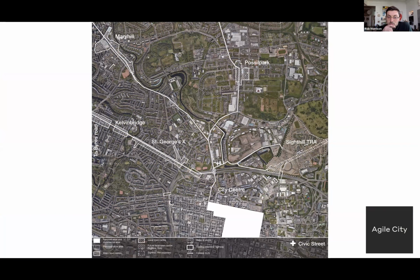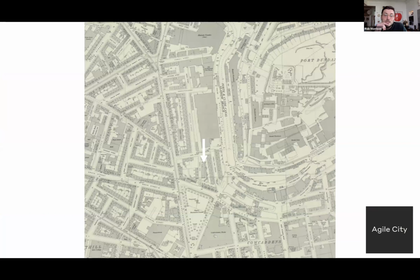Next slide, please, Chris. Yeah, so you can see in this slide, this is taken early 1900s. To the east, you can see the really tight urban fabric of predominantly tenement buildings. The arrow there points to Civic House, and then to the right of the image is where the canal is. So this really showed that in the early 1900s, this area of Glasgow was one of the most densely populated areas of Western Europe.